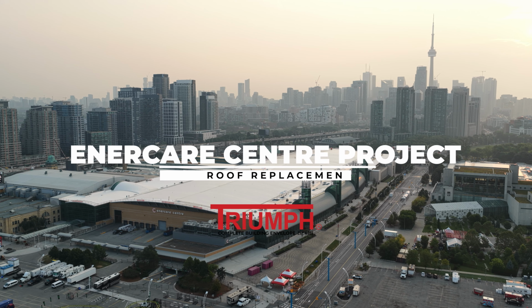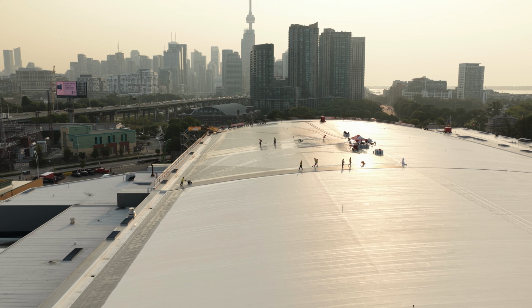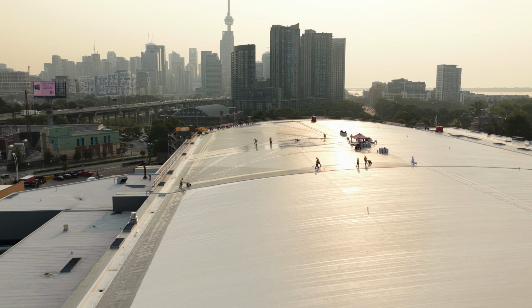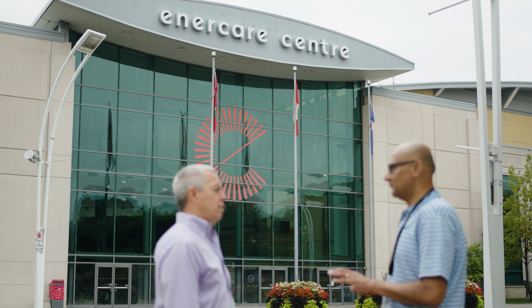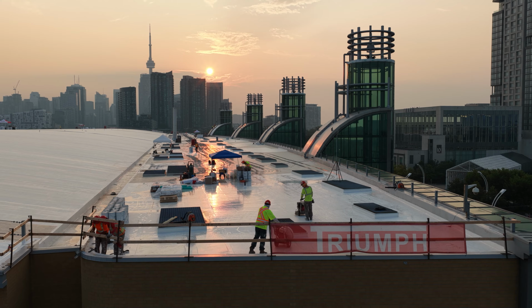We had multiple goals when we were looking at the roof replacement here. You've got to understand, it's 13 acres of area, over 500,000 square feet. We're a 2,000 event facility a year. How much material would we have to take off the roof? Would there be interruptions with our clients? We want to make sure it was seamless.